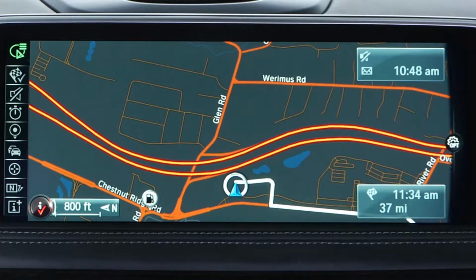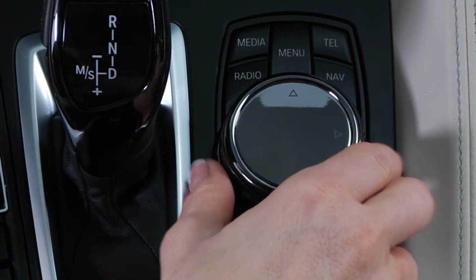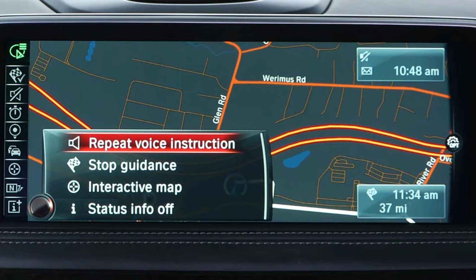You can adjust the volume of the voice guidance within the BMW navigation system. To do this, the navigation function must be active. To adjust the volume using the Quick Access menu, simply press down on the controller when the navigation map is displayed. Select Repeat Voice Instruction.